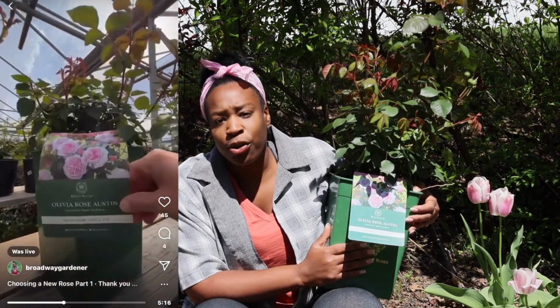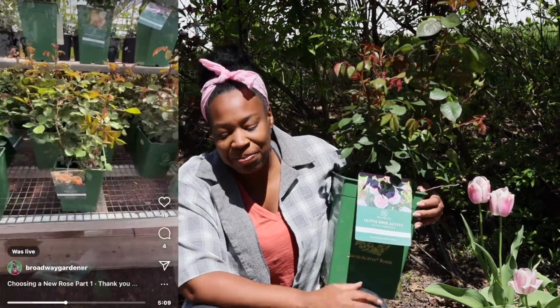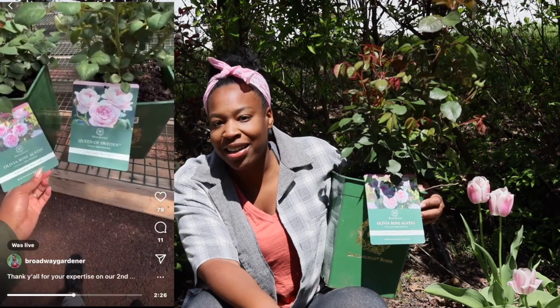Some of you know the story if you saw the Instagram live. We grabbed this Olivia Austin rose on our way to the checkout, and one of the employees there said, hey, not to ruin your life, but have you seen the Queen of Sweden? And we said, yeah, we saw it, but decided on this. And he said, if I may suggest, you get the Queen of Sweden. And it completely rocked us. We were like 5 steps from the checkout line. We don't know this man at all. He did not have to stop us, but he gave us some advice that he's been hearing quite often in the store. So let me show you the Queen of Sweden and tell you what he said.